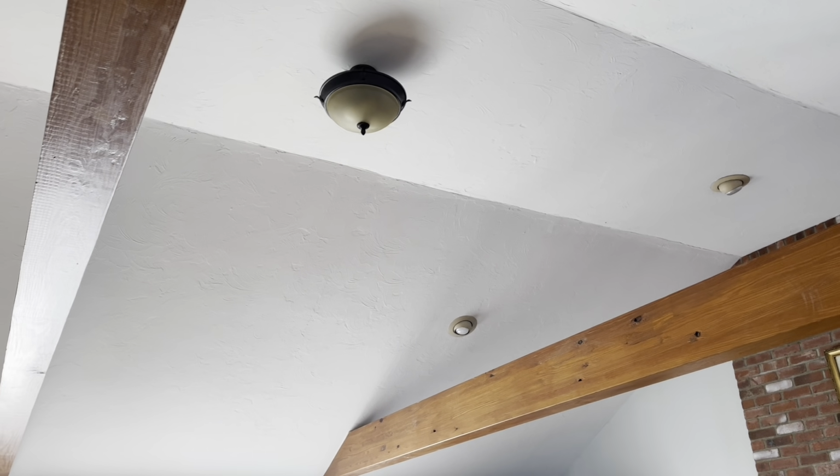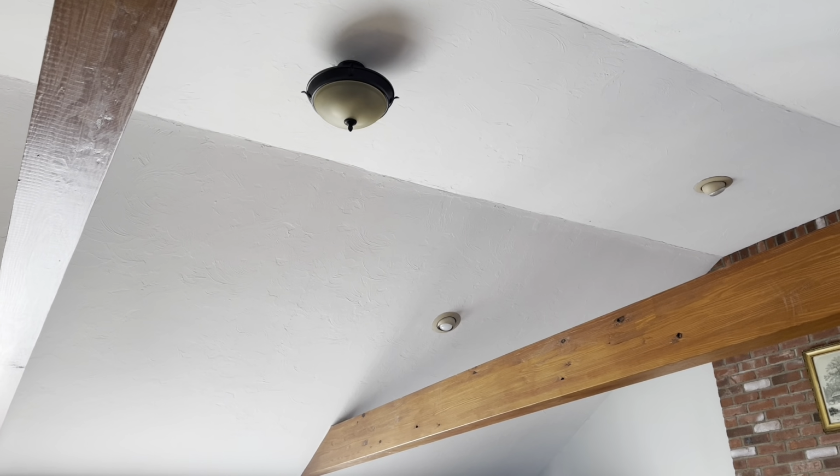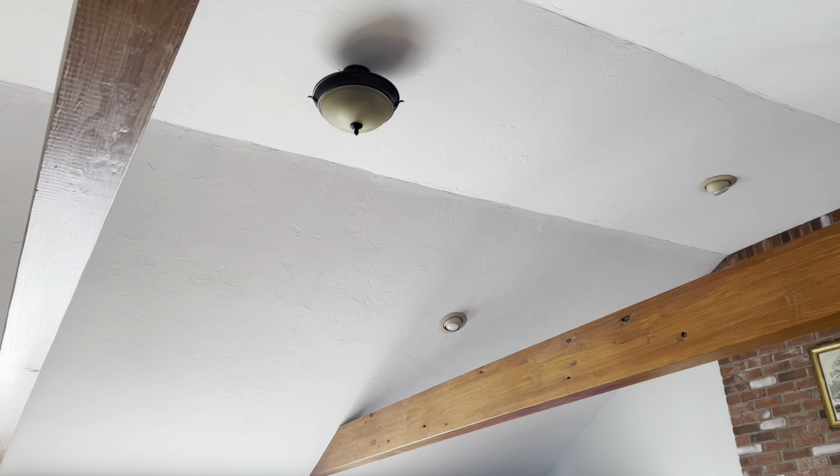But since it's my dad's house, what's going in here is a black Hunter Original with 4 blades, 2012 model, with a schoolhouse globe on it.